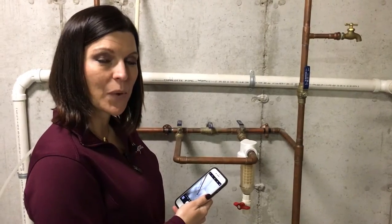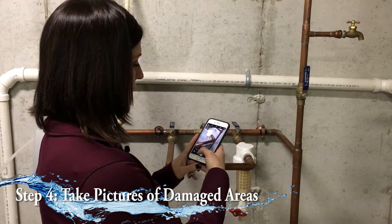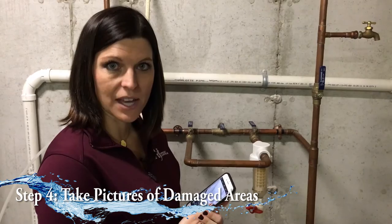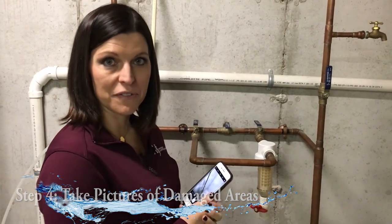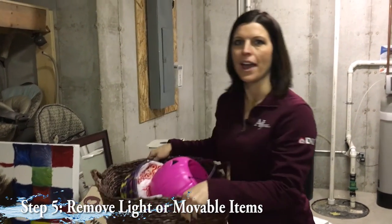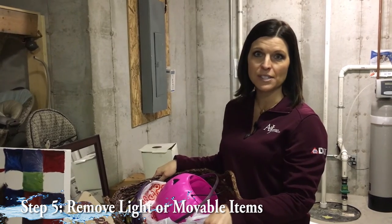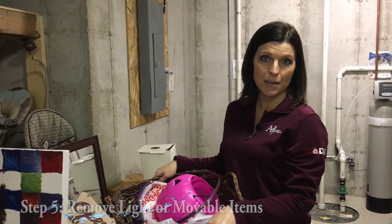In the meantime, you'll want to take pictures of the broken pipe or the source and also your belongings that were damaged and all the areas that were affected. After taking those pictures, you can start moving all light and movable objects out of the way so the restoration technicians can get in with their equipment and you can separate everything that you can keep or may need to be tossed.